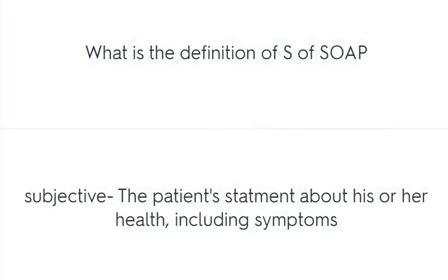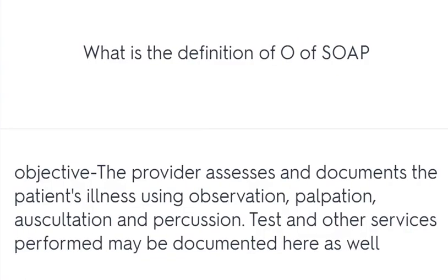What is the definition of S of SOAP? Subjective, the patient's statement about his or her health, including symptoms. What is the definition of O of SOAP? Objective, the provider assesses and documents the patient's illness using observation, palpation, auscultation and percussion. Tests and other services performed may be documented here as well.